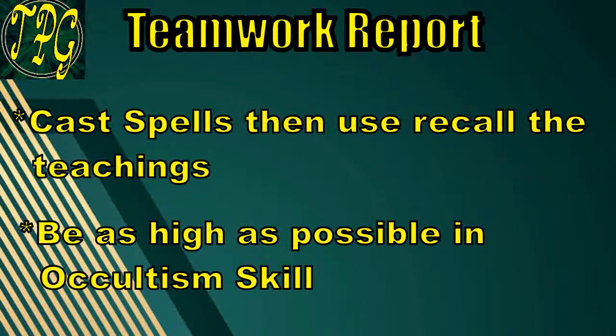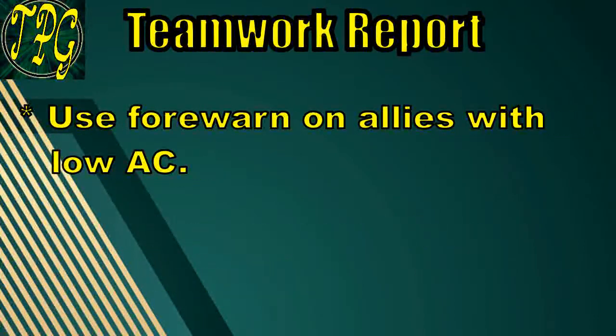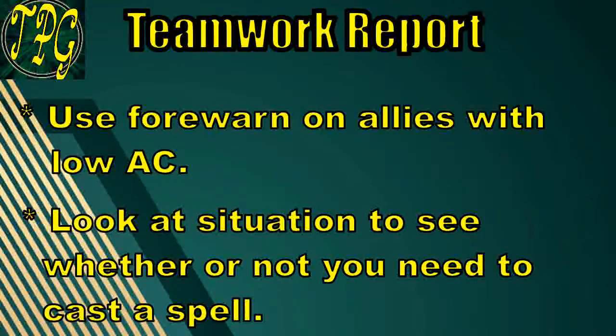But if you get high enough level for Forewarn, then you may want to save your reaction. Especially if you've got an ally that has less AC than your Perception DC. Also, sometimes you're not going to be able to cast a 2-action spell in a round, and that's okay. You may need to fly somewhere, use Recall the Teachings, and then cast a 1-action spell, like Guidance or Amped Guidance. I know I say this in all my teamwork reports, but just look at the situation, what your allies are doing, and then respond accordingly.